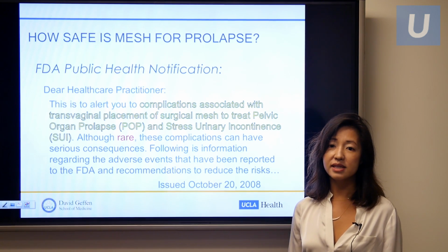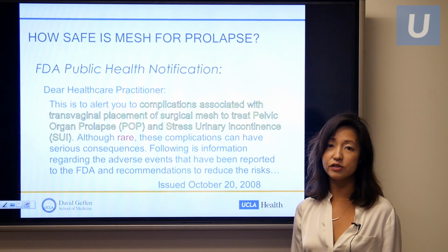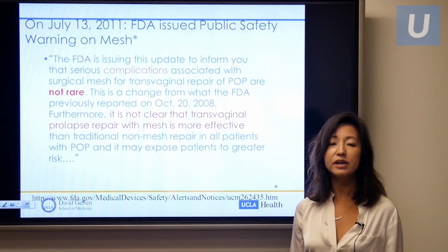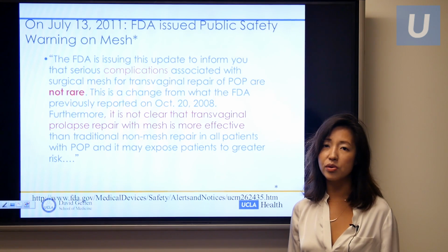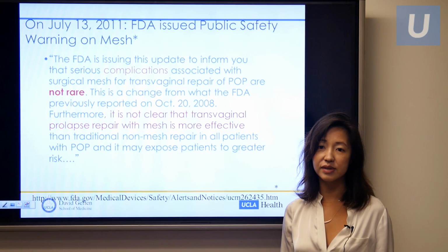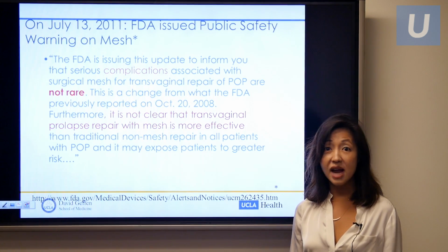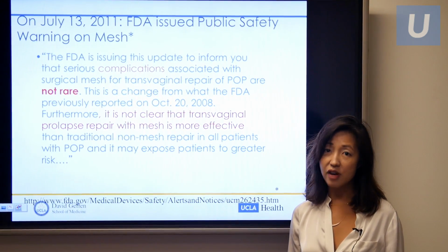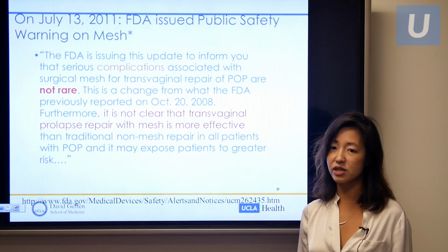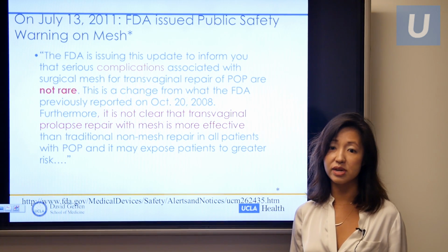Well, the FDA released a public health notification stating that complications associated with transvaginal placement of surgical mesh, although rare, can have serious consequences. But due to the growing number of concerns and reports of complications, they reissued a public safety warning on mesh in 2011, stating that complications associated with surgical mesh for transvaginal repair prolapse are not rare. Furthermore, it is not clear that transvaginal prolapse repair with mesh is more effective than traditional non-mesh repair, and it may expose patients to greater risk.